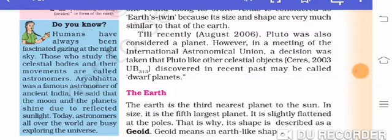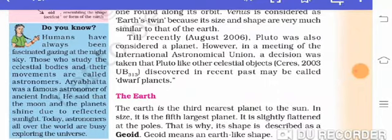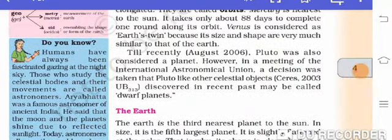Till recently, August 2006, Pluto was also considered a planet. However, in a meeting of the International Astronomical Union, a decision was taken that Pluto, like other celestial bodies such as 2003 UB discovered in the recent past, may be called a dwarf planet. Till 2006, there were 9 planets. Pluto was also there, but due to its small size, it was removed from the planets. In August 2006 it was decided that Pluto is no more a planet.